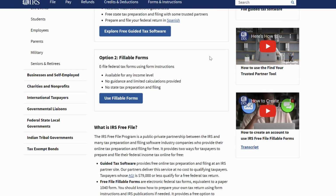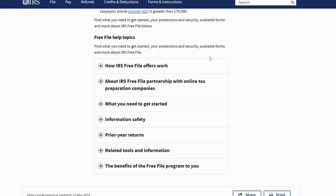Option number two is going to be for other people whose adjusted gross income is greater than $79,000, and that's going to be a fillable form that you can click on the link, and it's going to walk you through on the irs.gov website. So how does the whole IRS Free File offer work?